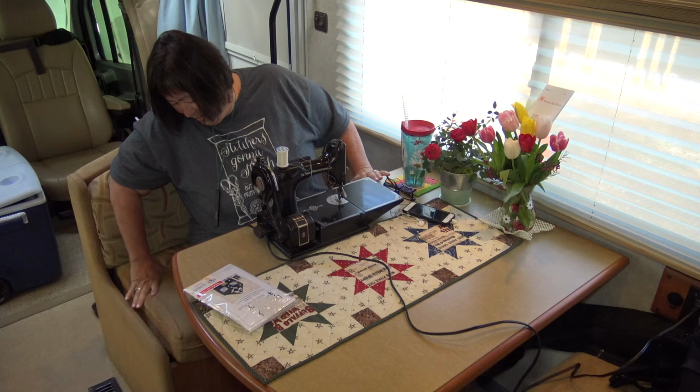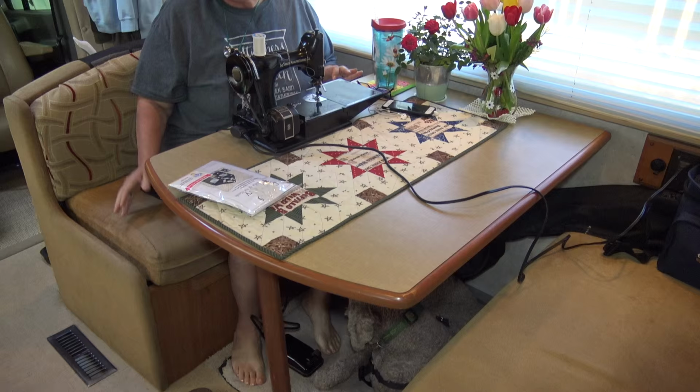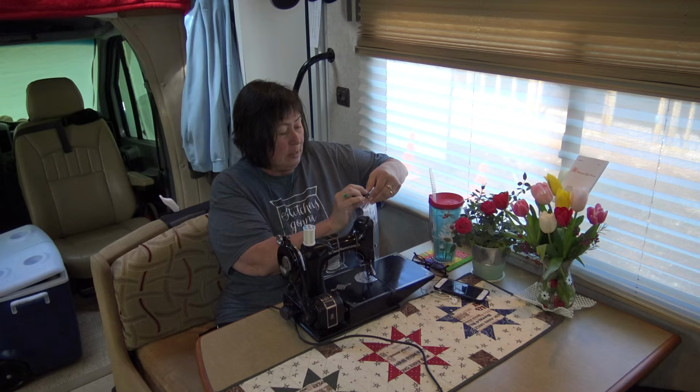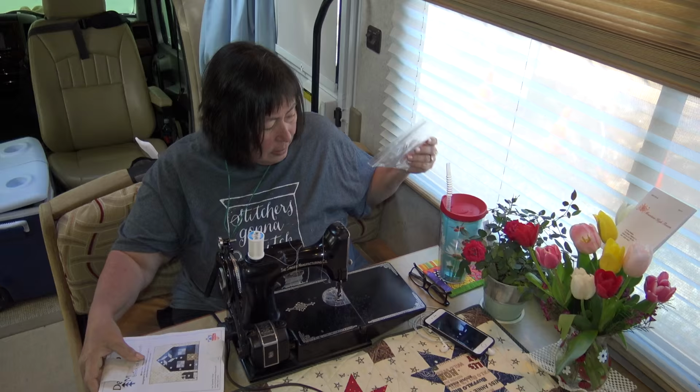Enzo is hiding under the table where I'm going to sew. So I'm going to have to squeeze in here a little bit. I pre-cut these blocks, if you saw from the very first video, and they're all labeled. This allows me not to have to cut unless I absolutely had to.